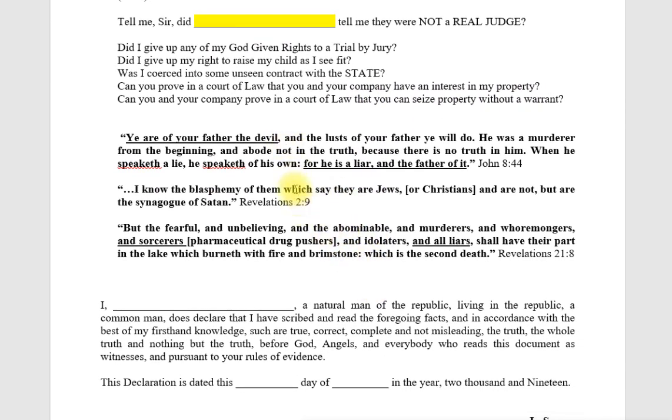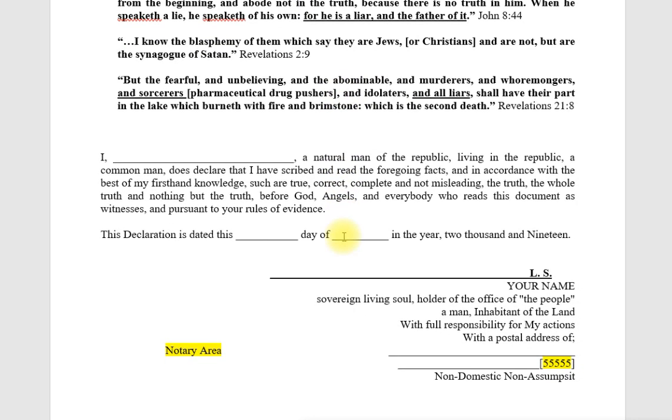There's a couple of Bible passages, and here's the bottom. Okay? This is where the notary goes. You sign, non-domestic, non-assumpsit. You always put your zip code in brackets because if you don't, then you're admitting that you're in federal jurisdiction. If you use a zip code, you are in federal jurisdiction and they can book your ass. LS, what does LS mean? That's living soul. Okay, so you're a man. Sign this in front of a notary, get it notarized, and good luck.